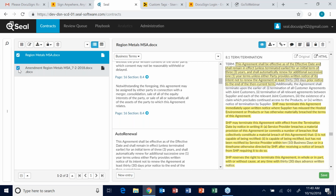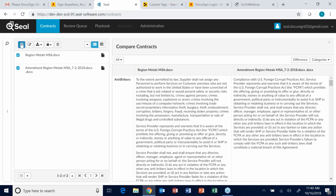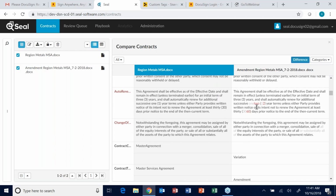And then what we're going to do is we're going to see how the auto renewal language varies from the master agreement to the amendment to this MSA. Okay, so what I've done here is I've quickly selected our side-by-side comparison button, and I could quickly see that both the master agreement and the amendment, if I were to scroll down a little bit here in our auto renewal section, I could quickly see that just by eyeballing it, some of the terms are a little different from the master agreement to the amendment. And if I were to click this difference button that you see here and scroll back down to our auto renewal provision, you can see how the variances in the language have changed from the master agreement to the amendment itself.